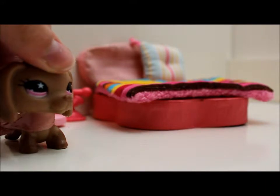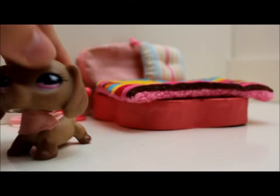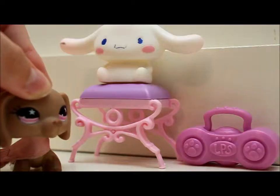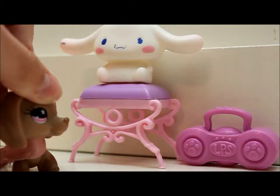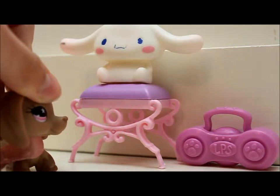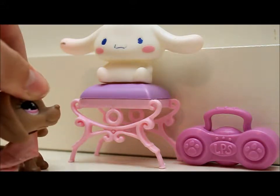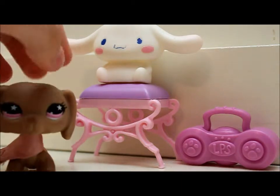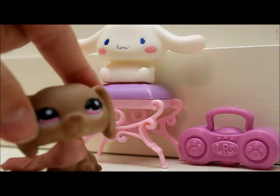This is my bed, and some other junk over here. Yeah, so that's my bed. It's squishy. This is my music player, my little stand, or like, what's it called? It's called a table. And that little bunny dog thingy, I think his name is Cinnamon Roll.